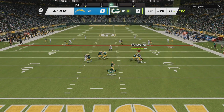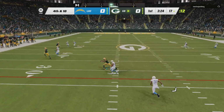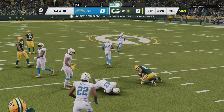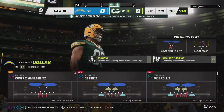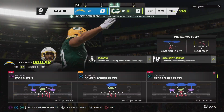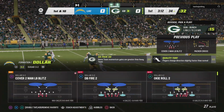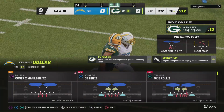Rodgers going to go on 4th down. And this time he's got the hook up. It's complete. And he is going to have a Packers first down as they manage to convert. And that'll keep the drive alive. Give them 18 on that play, and Green Bay has the first as well.